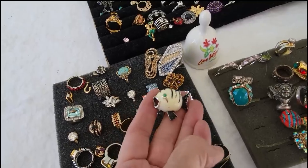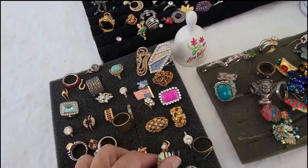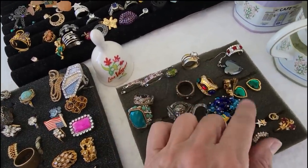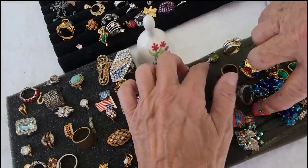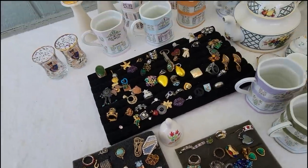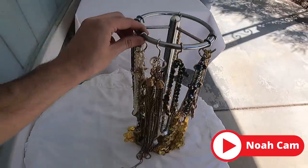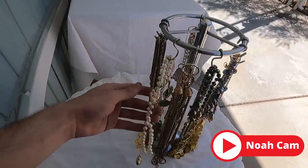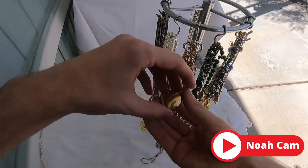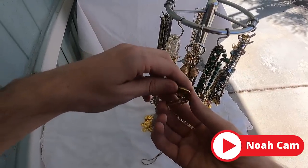Oh, he's a pin. How fun is he? And how much is your little jewelry? Two for five. Then there's the fish earrings. All right, let's see what we can do. Most of it's Lenox, Wedgwood, and Le Majeur.